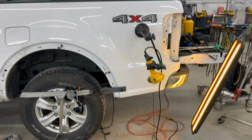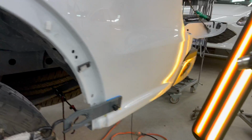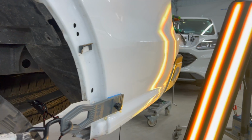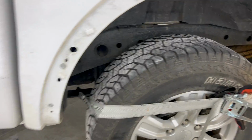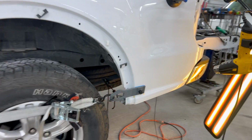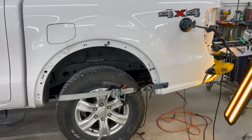Next up, we're going to be taking some parts off of the section of this bedside to allow me to get more access. Also, we're setting up some tension on this panel. The reason being it's kind of big and hollow, as you can see, so this just helps keep everything nice and tight as I'm working it.